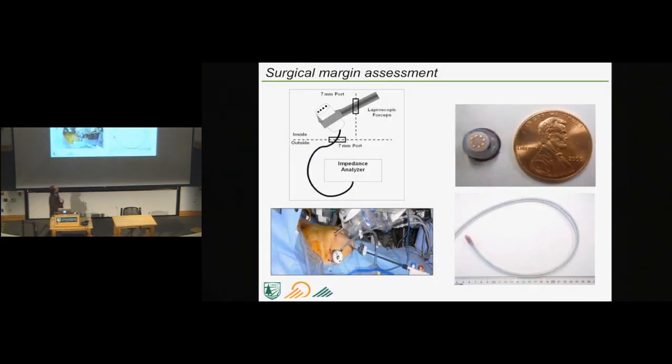And so what I'm trying to do is develop a technique where we can insert some probe that uses electrical impedance, and we can basically look at the margins, so we can paint the margins, probe the margins, and try to figure out if, hey, this margin in this area looks like there might be some cancer here, so maybe we should do something about that. So the idea is here's a port, and we want to have an impedance analyzer and insert some probe into there.